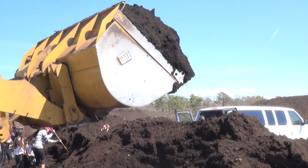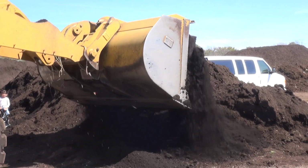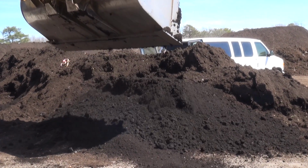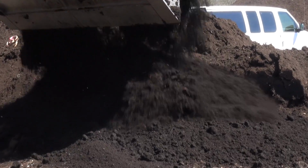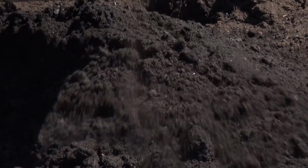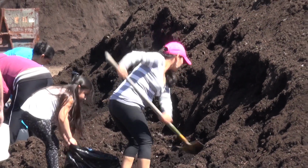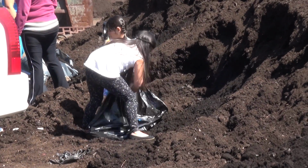At the town facility, there's an area conveniently located adjacent to the scale house for residents to pick up compost and mulch. Residents typically use about 3,500 yards to 4,500 yards per year. We encourage Islip Town residents to take advantage of this beautiful, free compost and mulch and use it to enjoy planting and harvesting in your home garden.